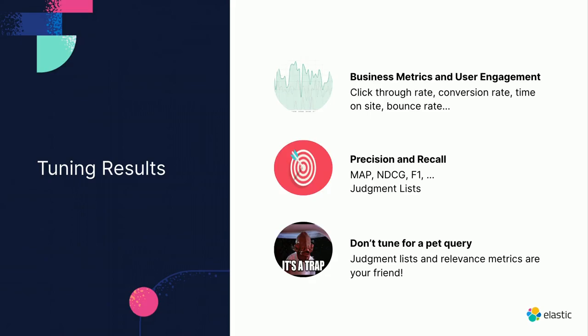And once you have that judgment list, the world is your oyster. You can measure your relevance, but more importantly, you can start using it in learn to rank algorithms. Time for another shameless plug here, but Elasticsearch actually has native learn to rank support. It's currently in tech preview right now, but we're bringing this right into the stack and it's available to use right out of the box.